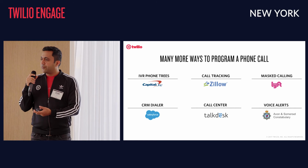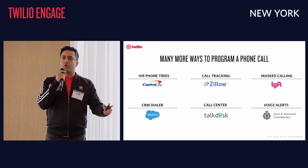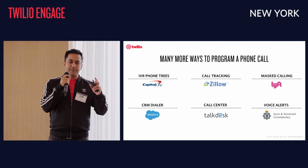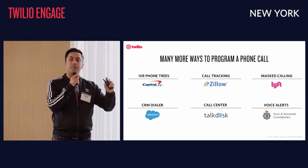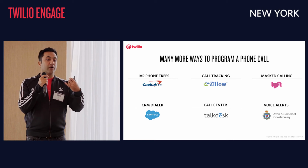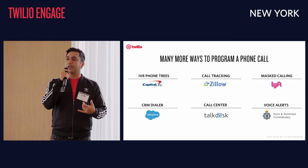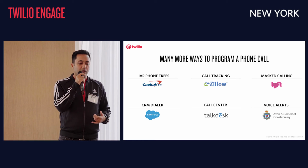So we saw a few examples. We talked about several different customers, but there are many different ways to continue programming phone calls, right? IVRs, call tracking, where Zillow was able to attach a unique phone number to every single home that they've listed on their site, so that when an agent picks up the phone, they know what home the caller is interested in. They're able to say, hey, I see you're calling about 6625 Aiken. How can I help you with this call, right?